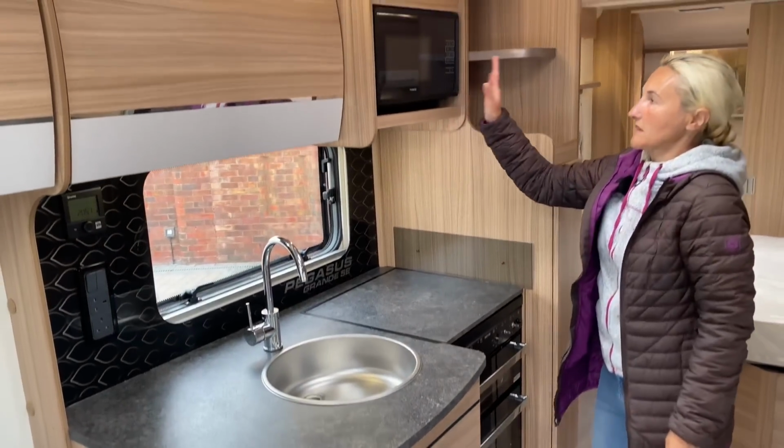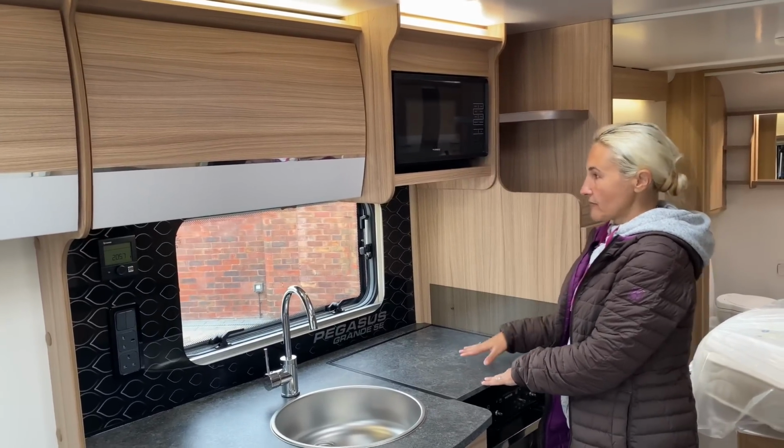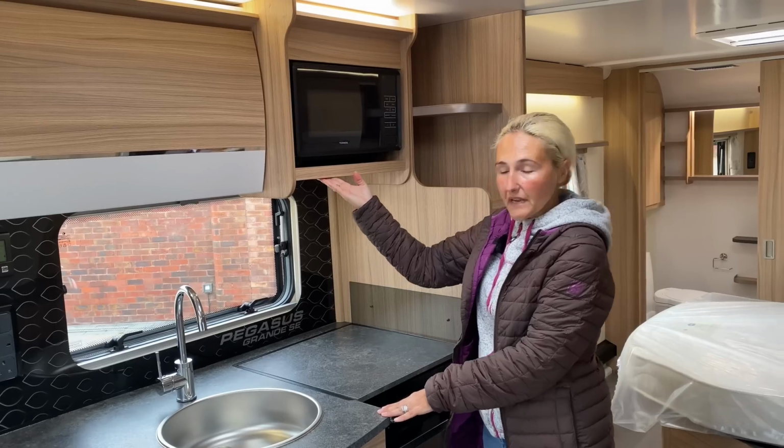You might get some pans or something in there. Coming back up we're going to get a Dometic microwave. The only thing you'll need to be careful with is that if you're using the hob you are going to be reaching over that, so just be careful with that. But it is a nice space, it's well illuminated underneath.